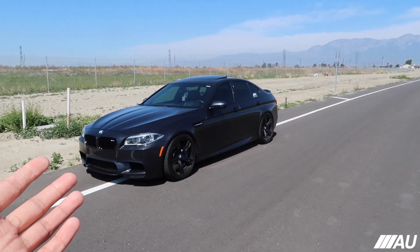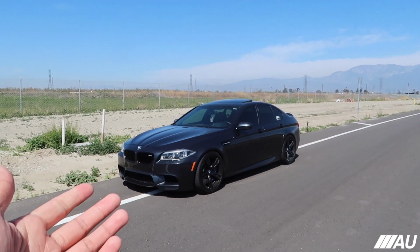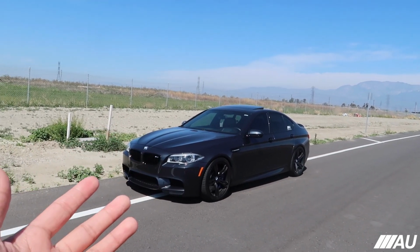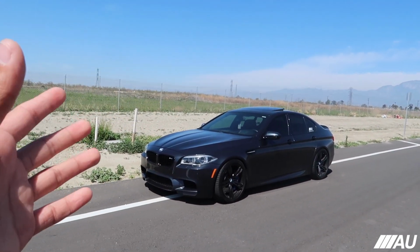I do pay my monthly bill on the car. I do pay my insurance, which is the reason why I don't have so much money for mods. But yeah, gas, again, I pump usually like twice a week. And reliability, it's been super reliable, thank God, and hopefully it stays that way.